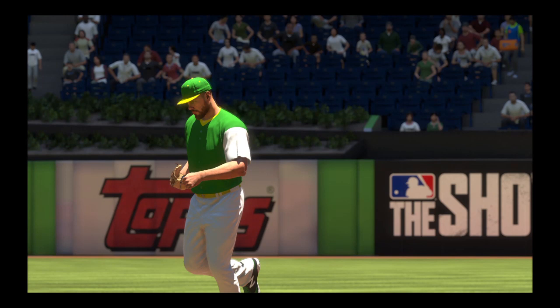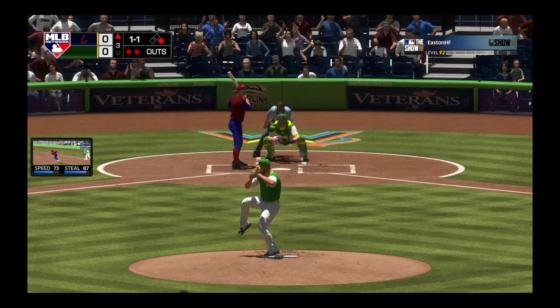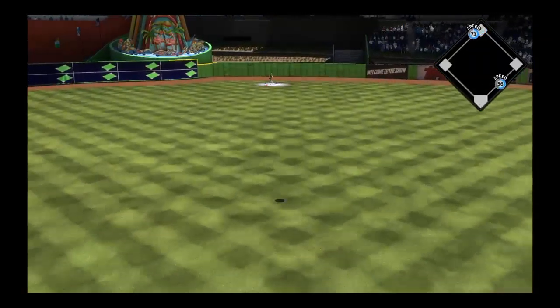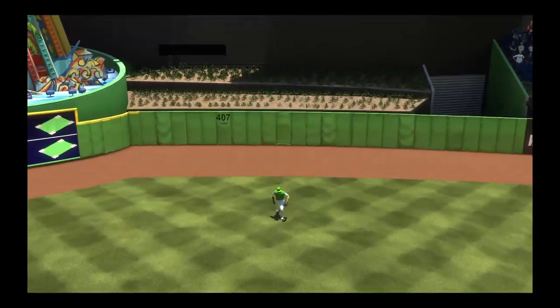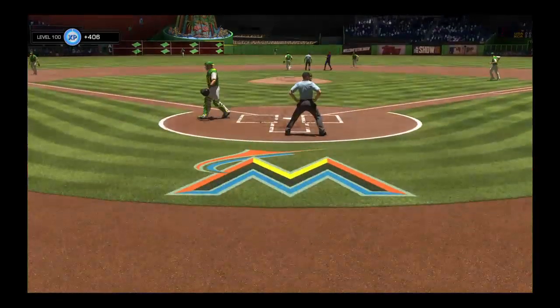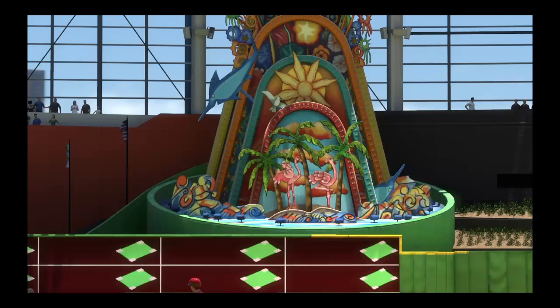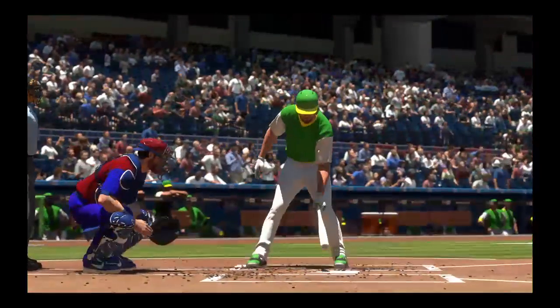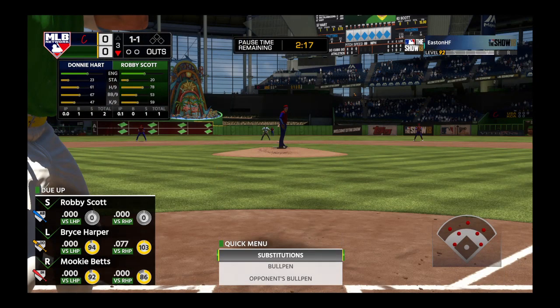Robbie Scott takes over here with a runner at first and two gone in the inning. 1-1. Runner goes for second. Lifted into the air out towards center field. Kane is under it. And the inning is over. Donnie Hart, a 5'11" left-handed reliever, enters to take over on the mound now. Now to the plate, the pitcher, Robbie Scott.